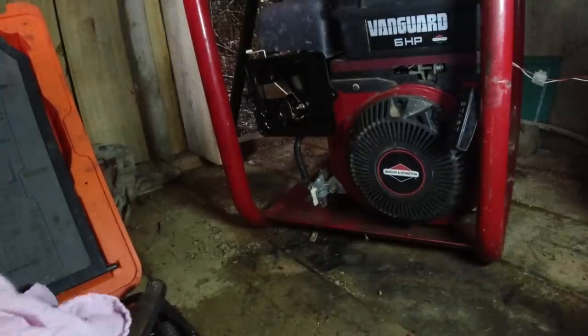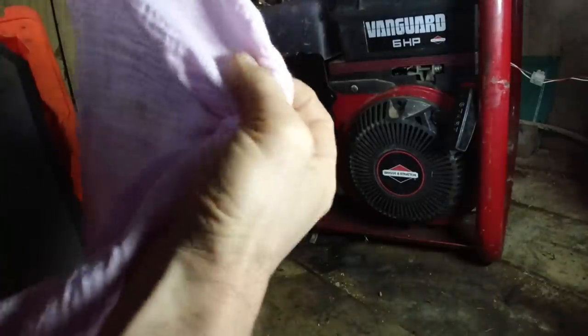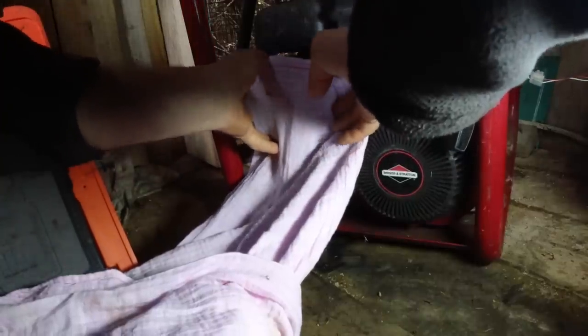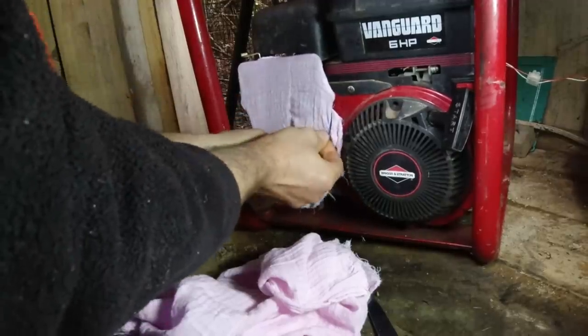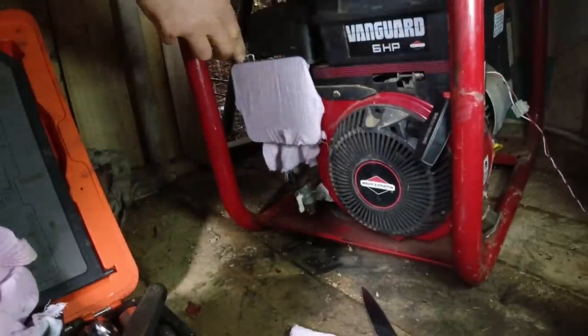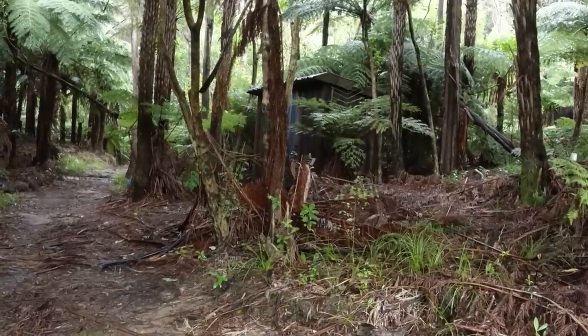Right, I don't have one of these filters on hand, and I'm like 3 hours away from the shop, so I'm just gonna use this fine cotton mesh for now. Just put that over and a rubber band over it, because otherwise we'll have no power. That'll keep the batteries charged until I can get another filter for it.